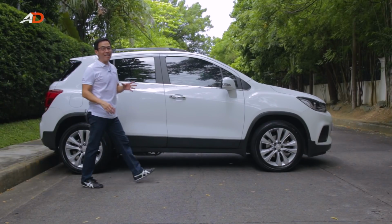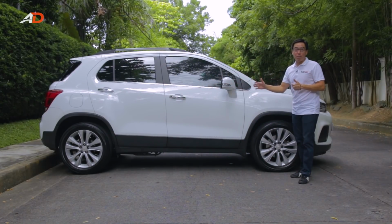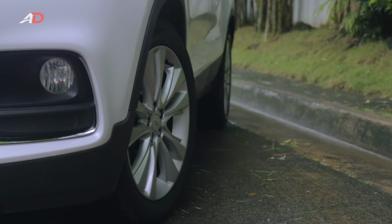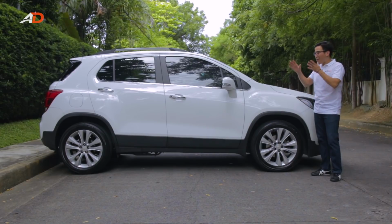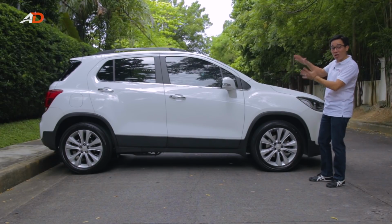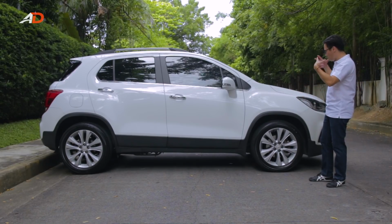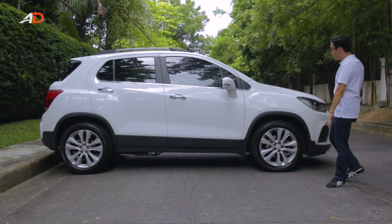The shorter wheelbase is no more apparent than when you look at the Trax from the side, 2,555 millimeters to be exact. Now, apart from the 18-inch tires, the 158 millimeters of ground clearance, and the keyless entry found on all four doors, there really isn't much to say when you're looking at it at this angle, at the very least about the side panels of the Trax, because, well, it's not boring, but it's also not that exciting.